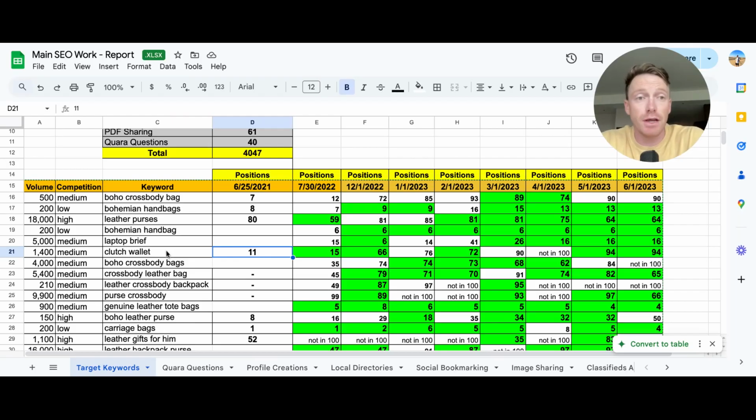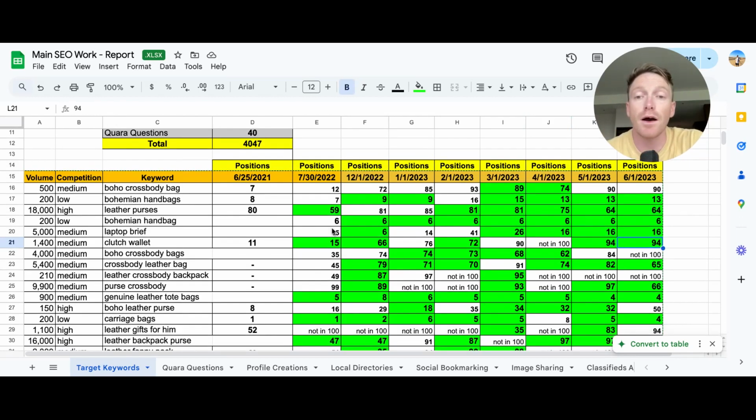When this $500 a month agency started, it was at position 11. You can actually see the keyword got worse over time. It went from 11 to 15 to 66 to 76 to 72 to 90 to not even in the top 100 to 94 to 94, which is effectively impossible to find. I've never even clicked to the 10th page of Google. Guarantee you that you haven't either.